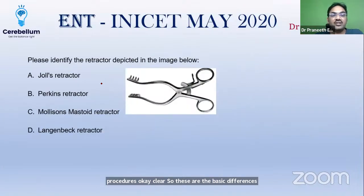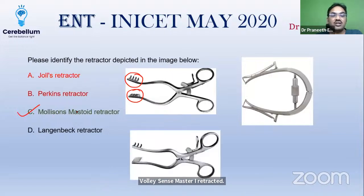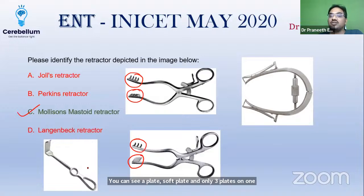Now, please identify the retractor depicted in the image. So, all four pronged teeth on both sides, that is your Mollison's mastoid retractor. And this is Jarl's retractor. Here you can see this is Perkins' mastoid retractor. You can see a soft blade, and only three blades on one side. That is Perkins' retractor, and this is Langenbeck's retractor.